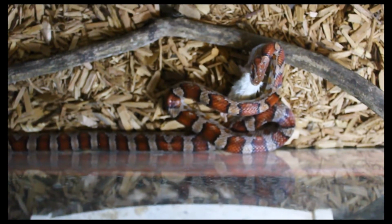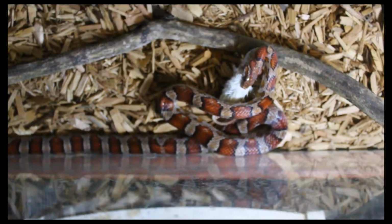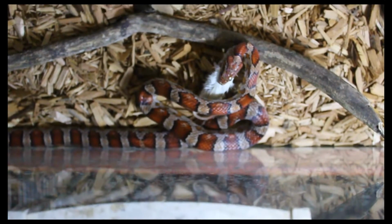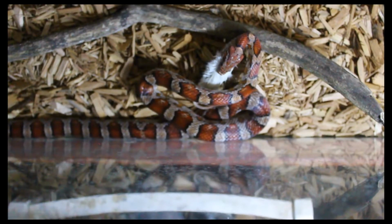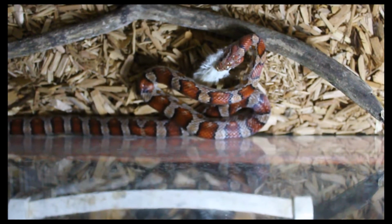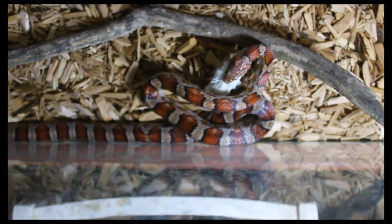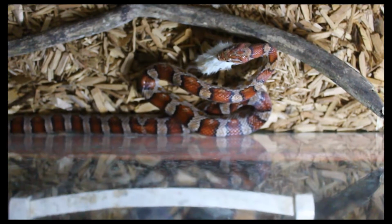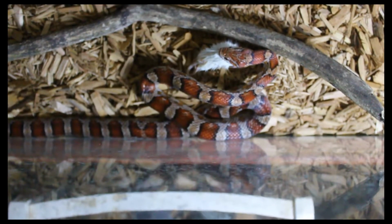But you can see now he's kind of oriented the mouse, and he works on opening his jaws wider so that he can get the mouse in his mouth and down into his digestive system.